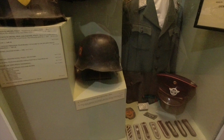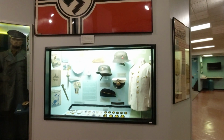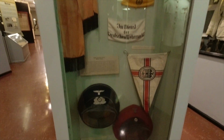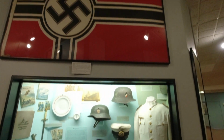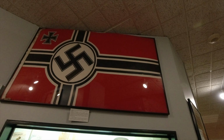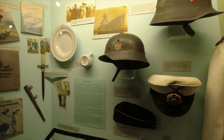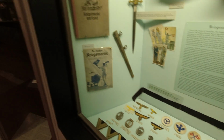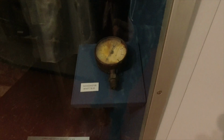Fireman's helmet. A lot of German memorabilia. The National War Flag. Manometer.